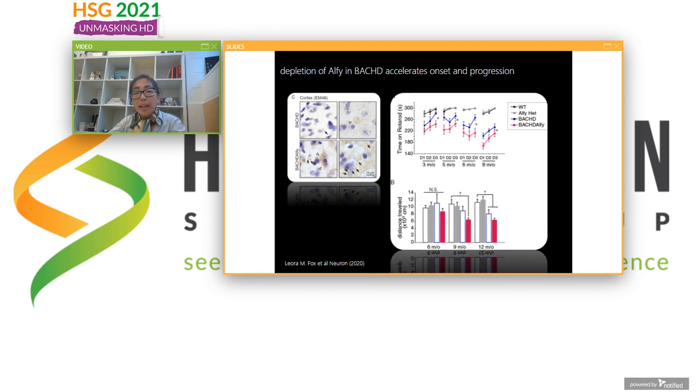Well, when aggregation was accelerated upon depletion of Alfy, so did the onset of the motoric symptoms. So first at 3 months of age already do you see changes on the accelerated rotarod, and at 9 months a hypolocomotor phenotype. So here, what seems to happen is that during the loss of function, you have increased aggregation, right? You slow aggregate turnover, increased aggregation, and then you accelerate the onset of motor phenotype.